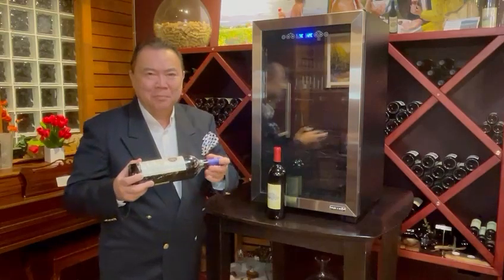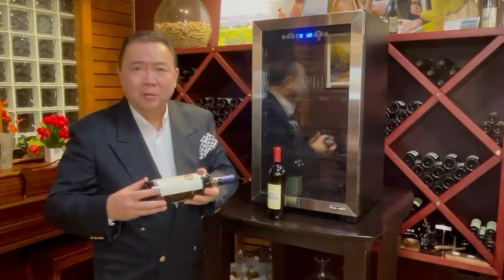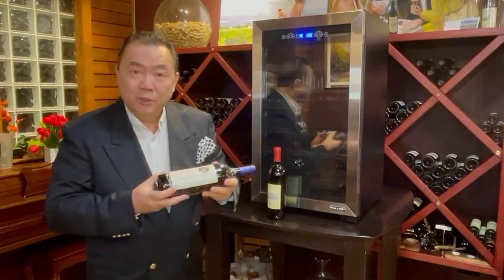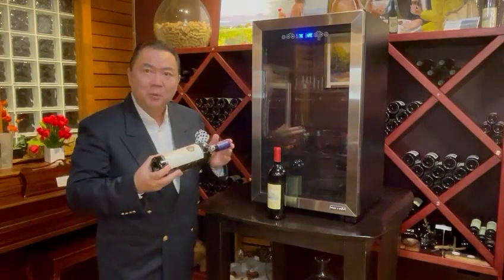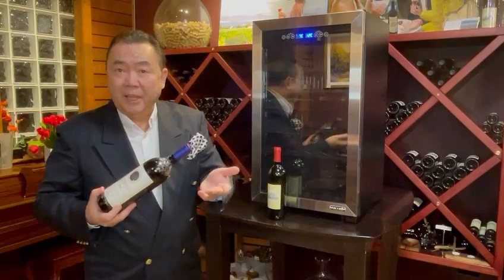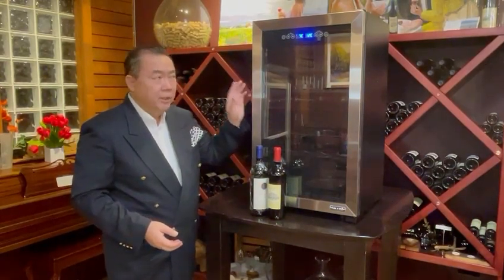And I find a particularly important bonus: one often has friends dropping by, saying hello, and sometimes very, very good friends will come unannounced. So if you're going to have a bottle of wine with them, you want to ensure that it has been correctly chilled. And when it's in a wine fridge, it will be chilled to your satisfaction and to your level of standard. So quite easy, pop the bottle, take it out, and then you can serve it immediately. And that's why I like this particular type of wine fridge.